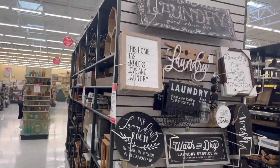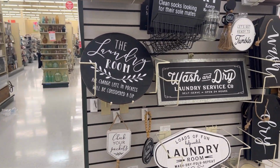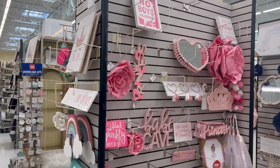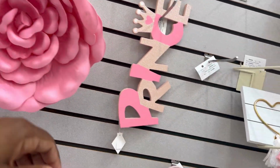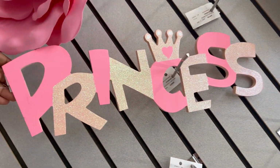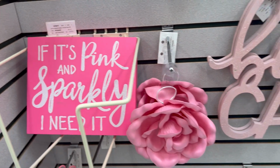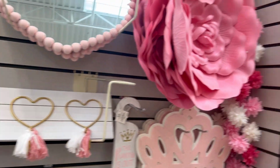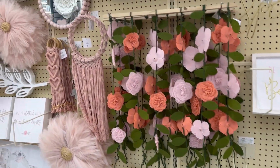Y'all have y'all laundry room? Y'all need decor for it. Hobby Lobby. And then look for the little girls' rooms. This is where we got these little flowers for Zuri's room. And I actually got her this too. That's from here. I need to get her that. That's cute. I think I already have that. They have everything. It's really, really cute. I just love Hobby Lobby.